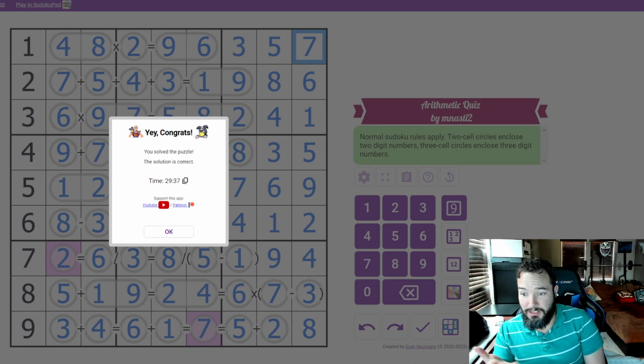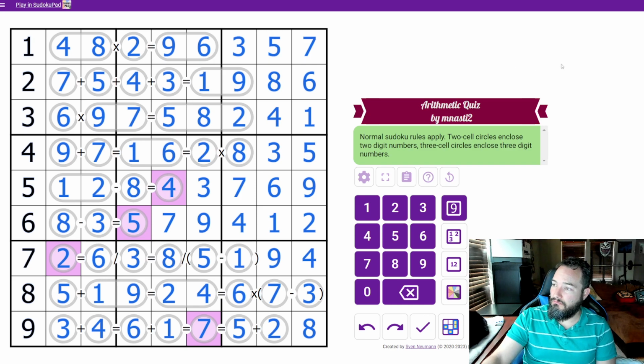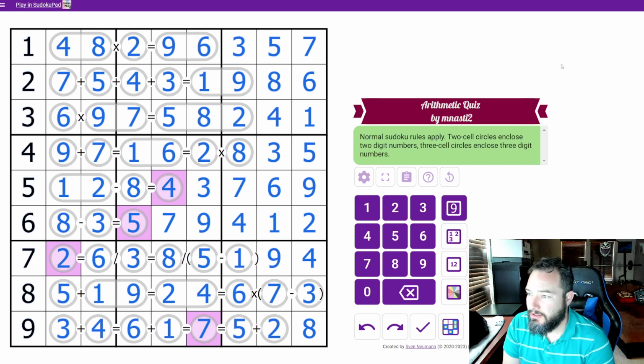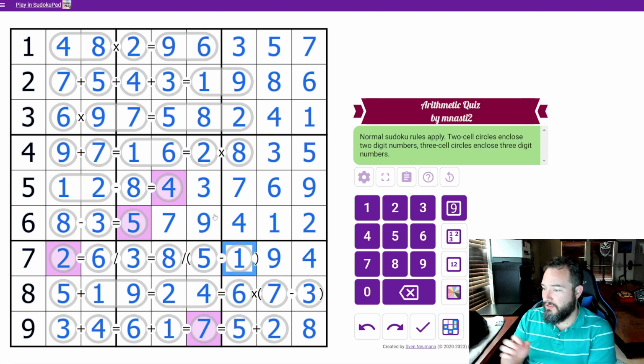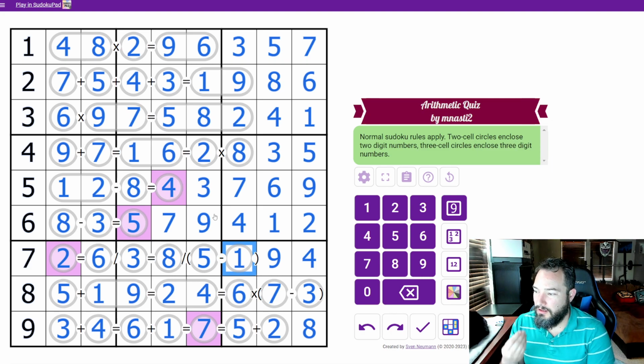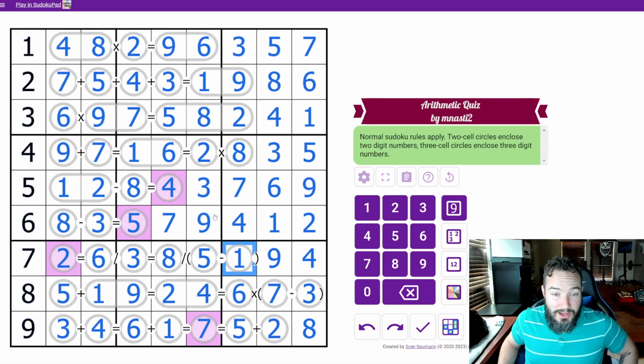So if you guys played it, let me know how you guys did. I think this one was pretty doable for, I guess, intermediate, so it's pretty good. I liked it. I really didn't even have to highlight these. I just wanted to show why I was focusing on that, because it was a lot easier to go, oh yeah, you have to make sure that you equal that.